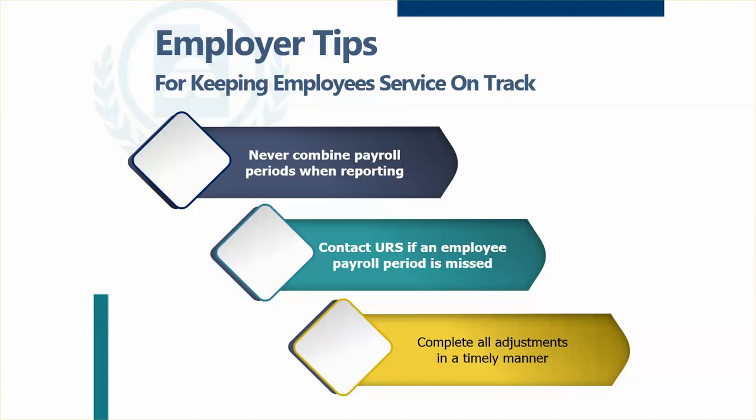Just to recap, their retirement is based on the number of service accrual years that they get. You, the employer, are the one that is most responsible for making sure that their service is posted into the correct periods. So we ask that the employees look at their statement. If they don't see all of their service that is correct, then we ask that they contact our office or contact you. We ask that you review your contribution file before you submit them to make sure that you have everybody on there. And the minute you realize that you did not report somebody correctly, make sure that you let us know so that we can get that corrected.